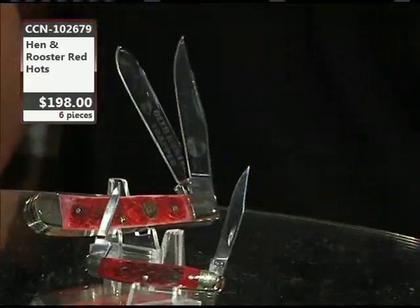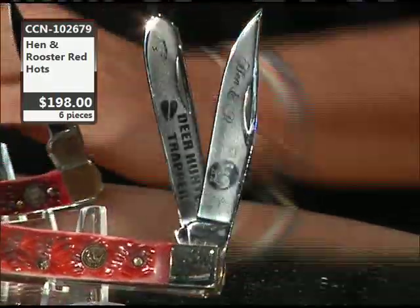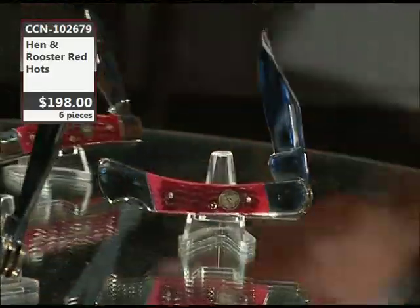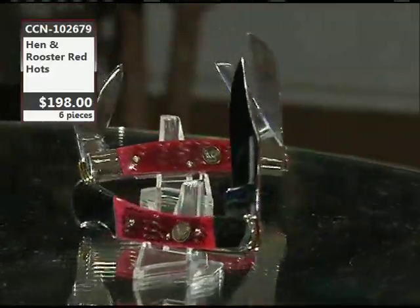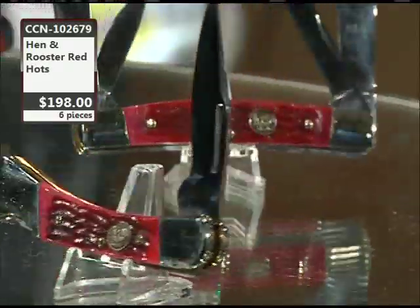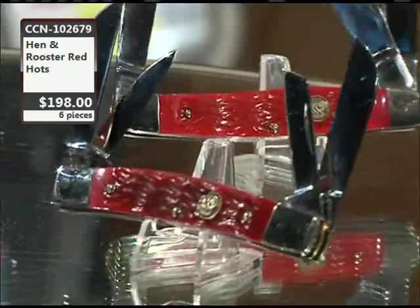We have the 2-blade penknife. I believe that is your Warrior lockback. 4-blade Congress Stockman, and then we're seeing one of those little Barlows again, also in this deal. $33 a knife. All Hen and Rooster. That's a pretty big set of Hen and Rooster knives, all 6 of those. And the red pig bone.